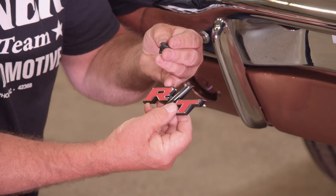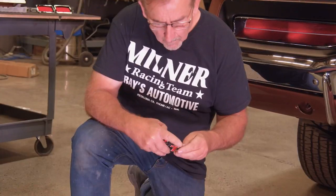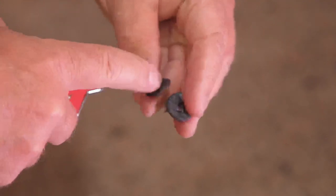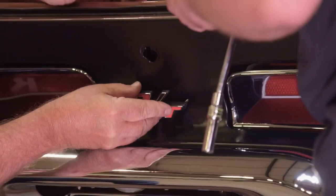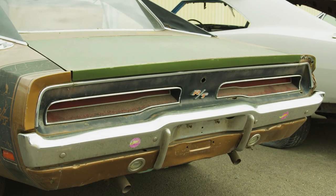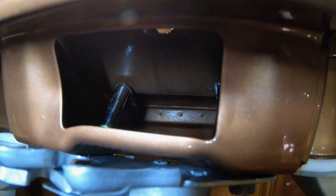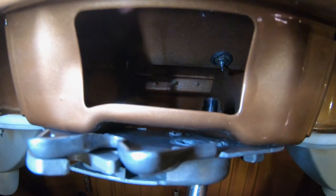Beautiful. This is a new reproduction. It's a Classic Industries part. See, they have a sealer on there, and that sealer is what's gonna keep us from having water come inside the car. AMD supplied us with the rear tail panel for this car. The holes were not drilled for the RT emblem, so I had to do them myself. So I took measurements from an original tail panel to get the holes, but some of these actually came crooked, but I took the time, took the measurements, and then straightened them out to make sure this emblem was perfectly straight.